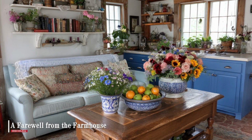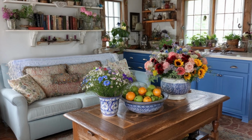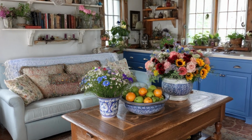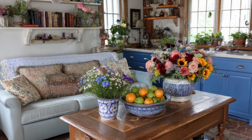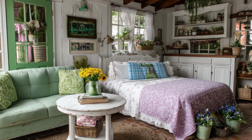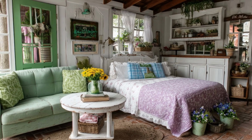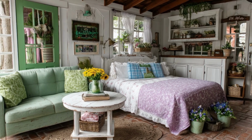As we close today's tour, I hope you felt the warmth, beauty, and heart of this small red rustic farmhouse. It's more than walls and furniture. It's a living poem filled with love, history, and soul. Whether you're seeking inspiration or simply a moment of peace, thank you for joining me in this journey.